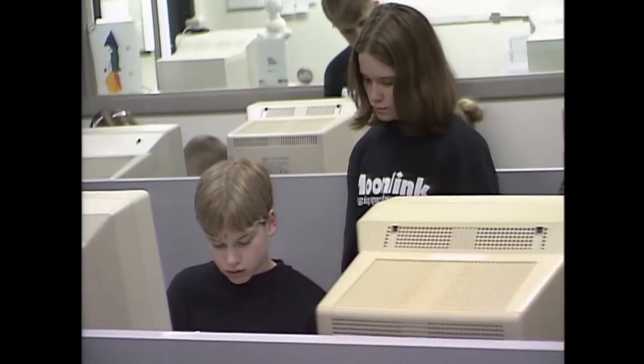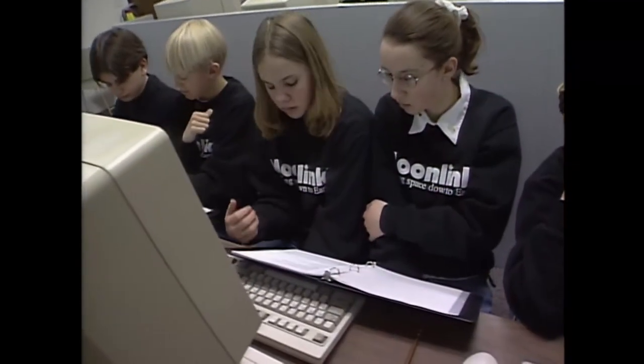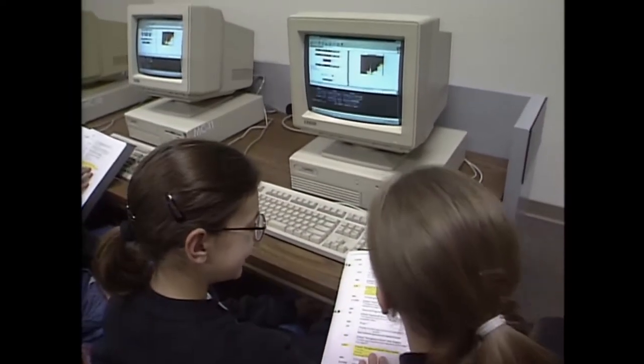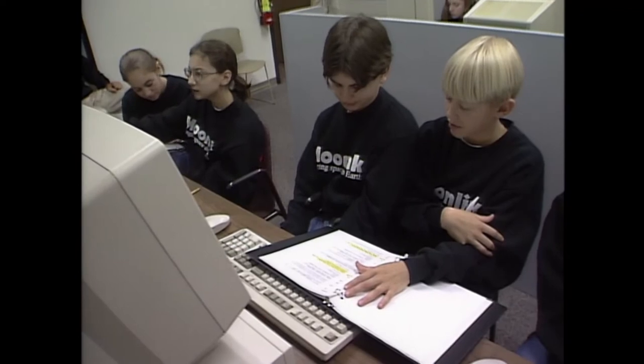And with the technology, they can search everywhere. You know, they have the world open to them. If they need to know something, they have websites they can go to find things out. Not only are they using the technology, but they're also talking to each other about what's going on. And it's just an exciting way to learn.